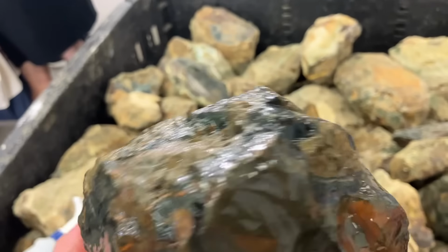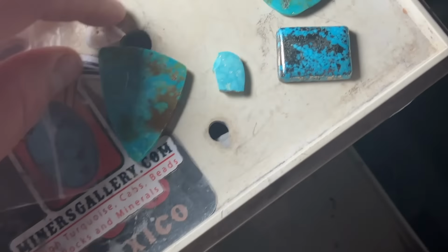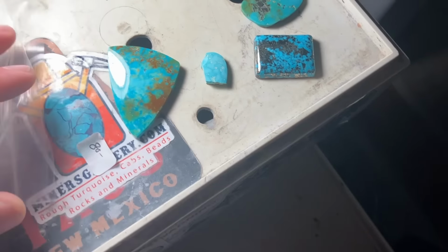Don't see the price on this. Our buddy from Boise. How you doing? We bought some awesome turquoise from McKay. We were celebrating and dropped a piece, and it broke. And we're going to fix it real quick.